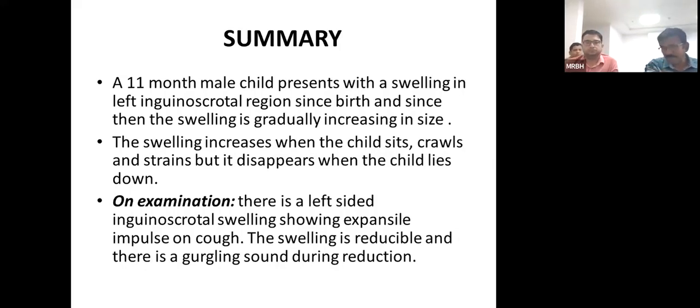And he said here that there is a gurgling sound on reduction. That means in the persistent part of the processus there is gut, so it can be omentum also. So if this persistent processus sac contains viscera, it is a hernia. If it contains fluid, it is a hydrocele, and that hydrocele is called a congenital hydrocele.